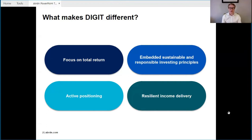So perhaps as 2021 went on and we moved into 2022, investors were beginning to become more relaxed about the outlook for growth and returns. But if we go back to 2020, when life was much more challenging, Dunedin's dividend income that it received from the companies in which it invests fell by around 10%. And that compares to a wider decline in the FTSE All Share of about 40%. So the income delivery for Dunedin was much more resilient.